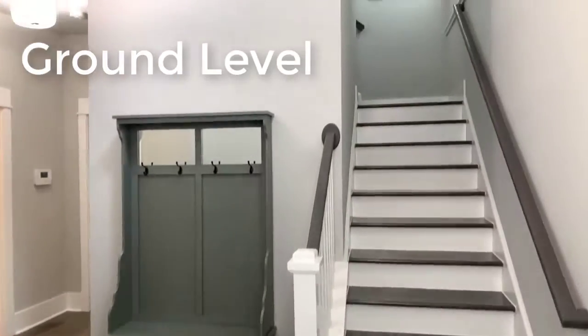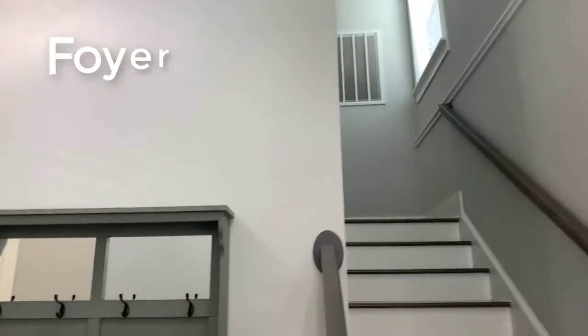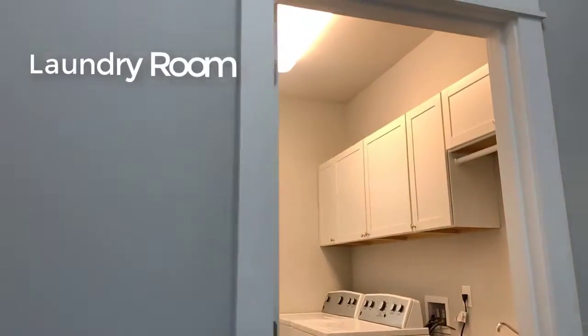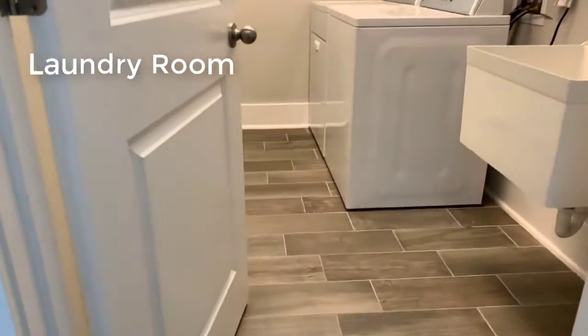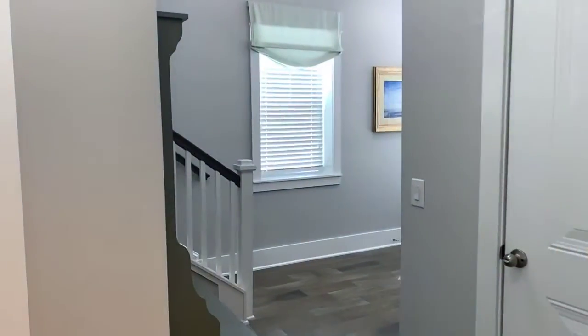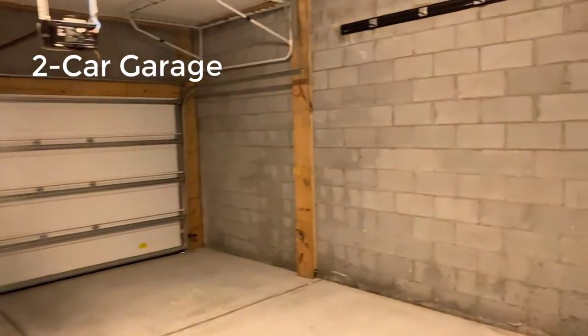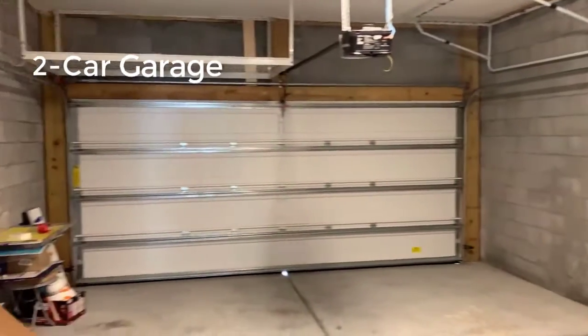Ground level has the foyer. You walk into the stairs there. There's also a full laundry room. A two-car garage.